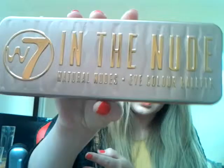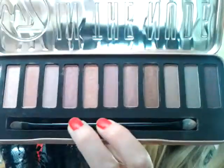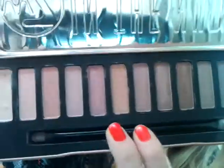So I went out, and I bought two of the W7 camouflage kits in light, and the other one that I bought was the W7 Natural Nudes eye colour palette. I really do like this because it's got all the colours that I absolutely adore, and they're just so nice. Some are shimmery and some are matte. I've used it quite a bit, as you can tell. Look at the brush, I need to wash the brush.